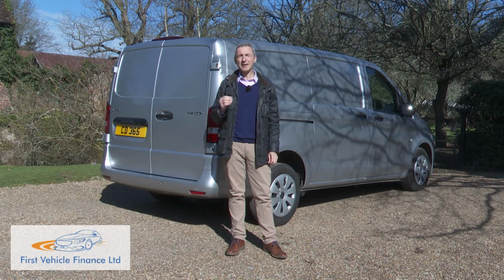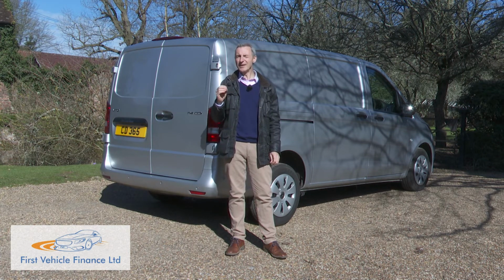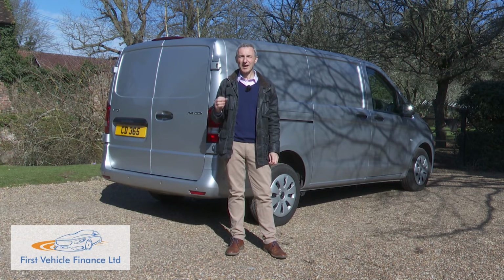There's also an unlimited mileage 3-year warranty with 12 years of anti-perforation cover. Plus, you get the unique Mercedes-Benz Mobilo Van UK package with 24-hour roadside assistance cover for up to 30 years, providing you get your vehicle regularly serviced at one of Mercedes' franchise dealers.